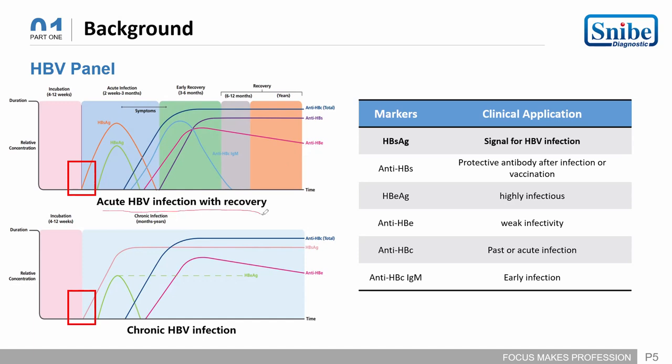This is called an acute HBV infection with recovery. But if we talk about the chronic HBV infection, there are three markers which last for years and months. The first marker is the hepatitis B surface antigen, the second marker is anti-HBc, which includes IgG and IgM, and the third marker is anti-HBe, the hepatitis B envelope antibodies. If anti is written, it means antibodies, and if AG is written at the end, it means antigen. So these markers help to diagnose acute hepatitis B infection with and without recovery, and chronic HBV infection can also be ruled out with these markers.